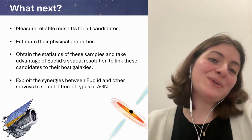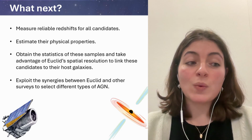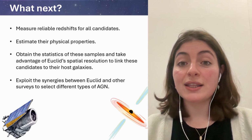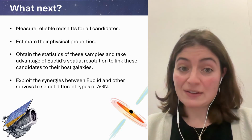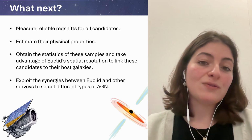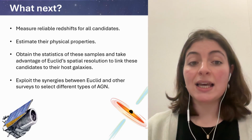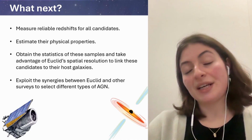And then finally, for what's next in terms of the AGN science for Euclid, we're now in the process of measuring reliable redshifts for these candidates, estimating their physical properties through SED fitting, and overall trying to obtain the statistics of these samples and take advantage of Euclid's spatial resolution to link the candidates to their host galaxies, as well as exploiting the synergies between Euclid and other surveys to select different types of AGN.